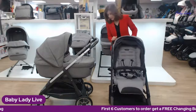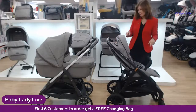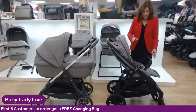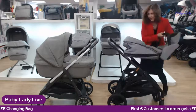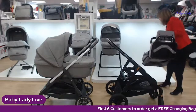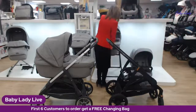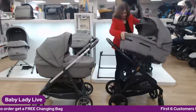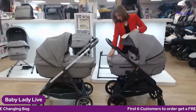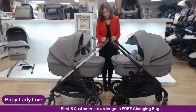They are beautiful. Before we finish, I'm going to put the Carrycot on this as well so that we can compare the two side by side. If you have any more questions, ping them across before we finish and we will try our very best to answer them for you. So let's pop our Carrycot on. To take the Carrycot off, there's just a nice, easy little handle here. You can just pop it on here. As you can see, side by side is quite a good way of comparing them.